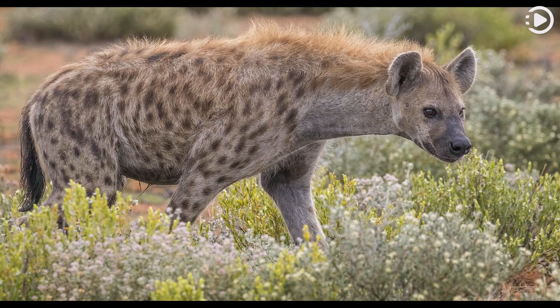Native to sub-Saharan Africa, it is the most social of the Carnivora, having the largest group sizes and most complex social behaviors. Although the species suffers from habitat loss and poaching, its wide distribution and large total population has led to it being assessed by the International Union for Conservation of Nature as being of least concern.